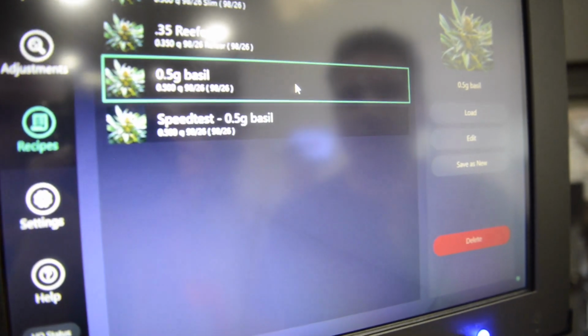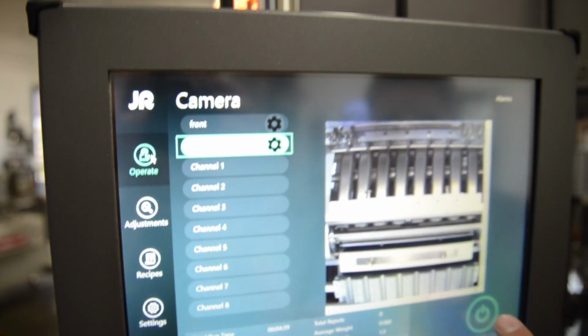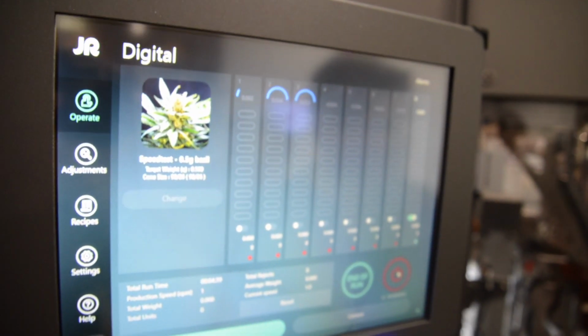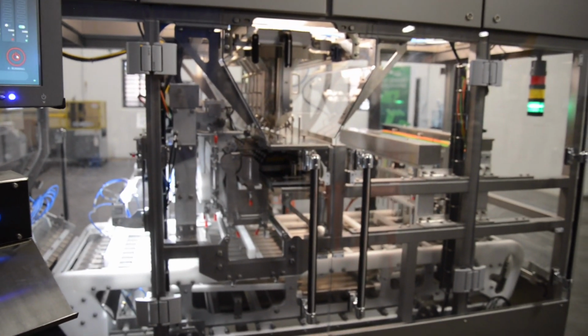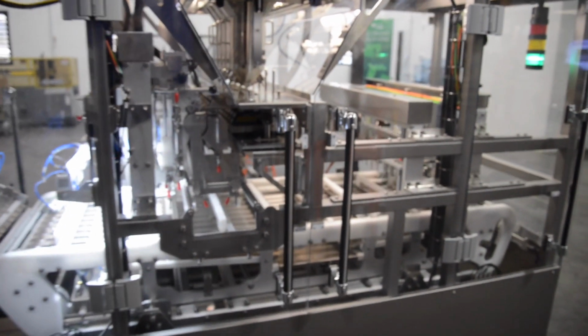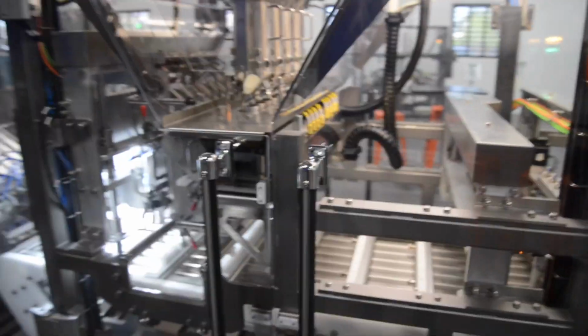So when we look at the landscape of pre-rolls, everybody is a copy of somebody. I think one of the first in the industry was a round machine, rotary style. Everyone copied the rotary style. We didn't. We said, why would you want it round? How do you expand this? How do you add modules? What happens if a lane is down?